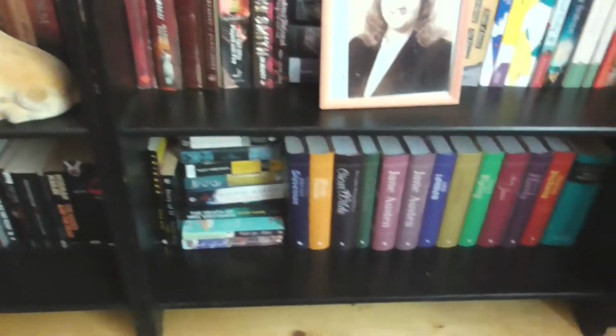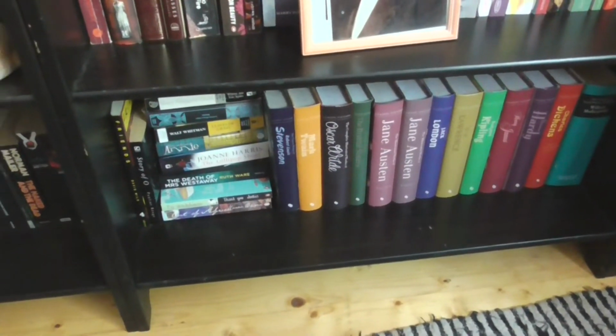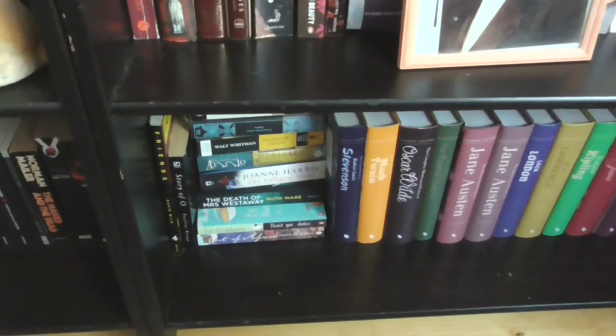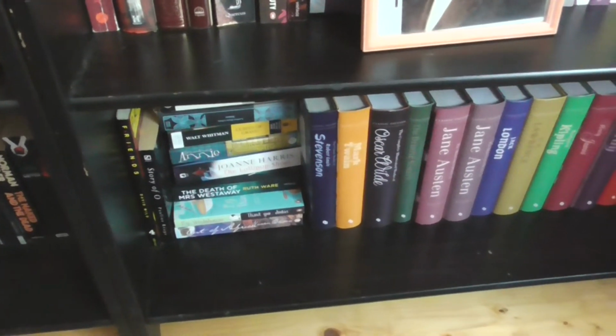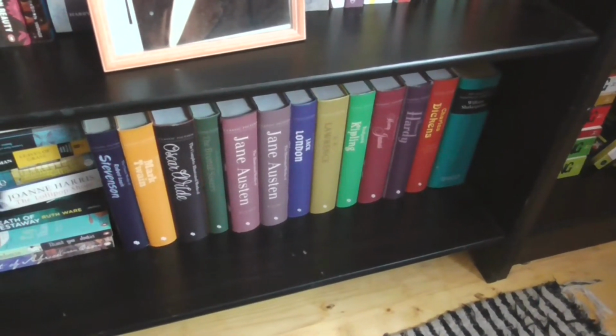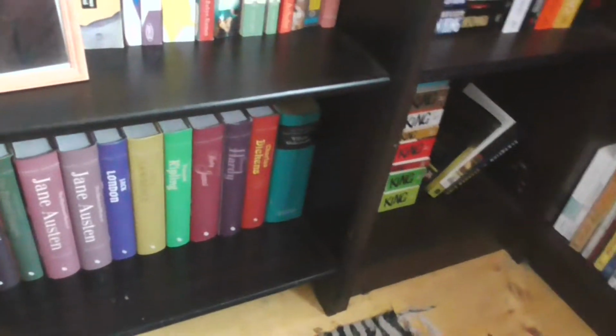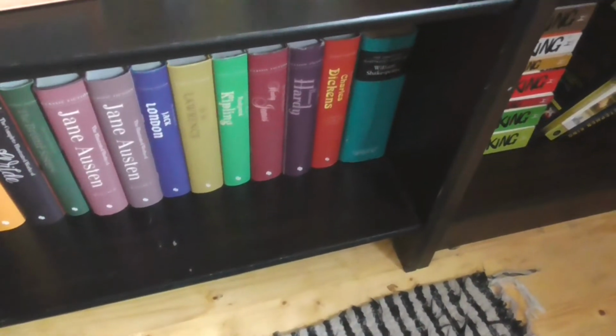And then here is kind of like the leftover shelf. So anything that did not fit any other color or any other theme went here. So those are the rest of the books. And we have a little more of the classics there. So we have the Jane Austens, the Dickens, the Kipling, Thomas Hardy, and the big one of William Shakespeare.